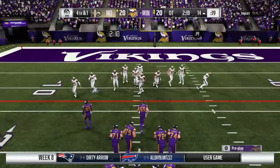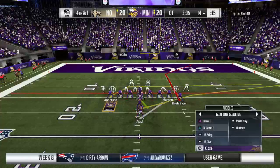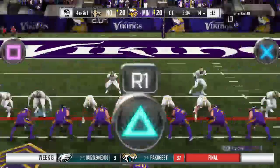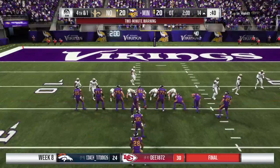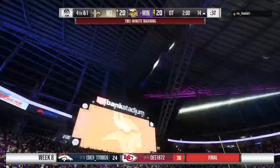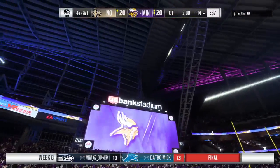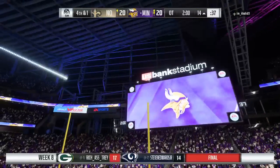So a big move here, playing to win in overtime. They're going to go for it on 4th down. Detroit! Detroit! 2 minutes to go here in overtime. We'll be back after this.